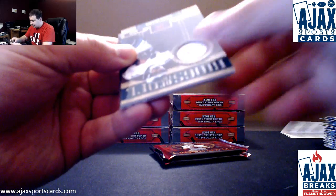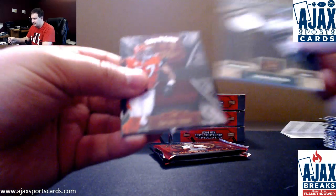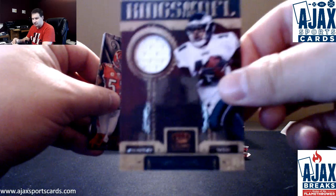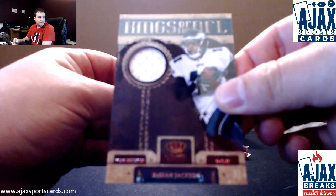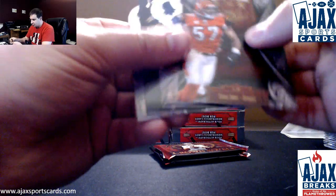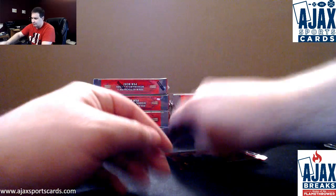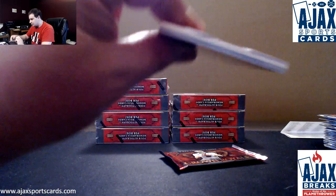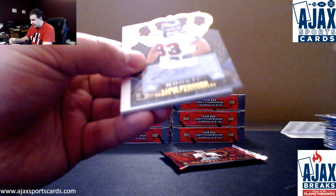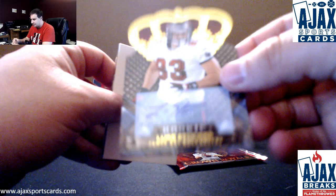Next up for the Eagles, his first stint with them, DeSean Jackson, Kings of the NFL jersey. That's numbered to $299. And more base, Quentin Carter. Hope you're a Quentin Carter fan. We've got the Broncos. Die cut AJ Green. And for the Buccaneers, rookie auto, Luke Stocker.